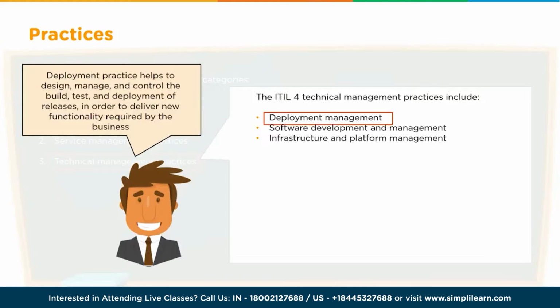So when I say deployment management, as you design and transition, obtain and build to deliver, you need to deploy. While deploying, that deployment has to be scheduled, like the release scheduling we do. Once that is scheduled, then deployment would happen at a certain point in time. So the deployment practice would help in designing, managing and controlling the build, test and deployment of releases in order to deliver new functionality required by the business.